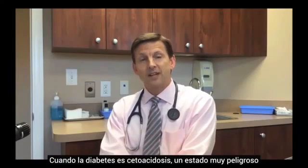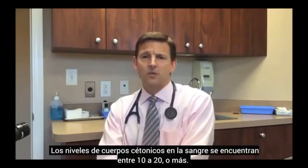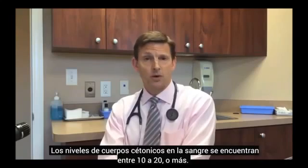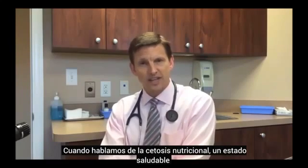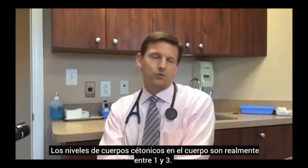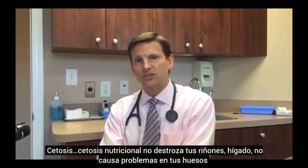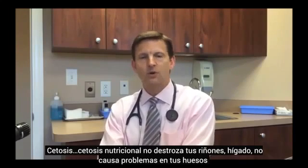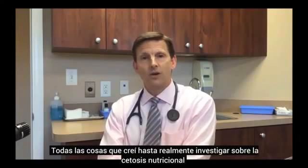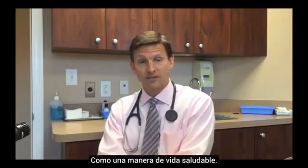When a diabetic is in ketoacidosis, a life-threatening state, the ketone levels in the blood are anywhere from 10 to 20 or more. When we talk about nutritional ketosis, a healthy state, the blood ketone levels are really just 1 to 3. So this has nothing to do with diabetic ketoacidosis. Nutritional ketosis doesn't trash your kidneys, your liver, or cause you to leach your bones, all the things that I thought before I really looked into nutritional ketosis as a healthy way of living.